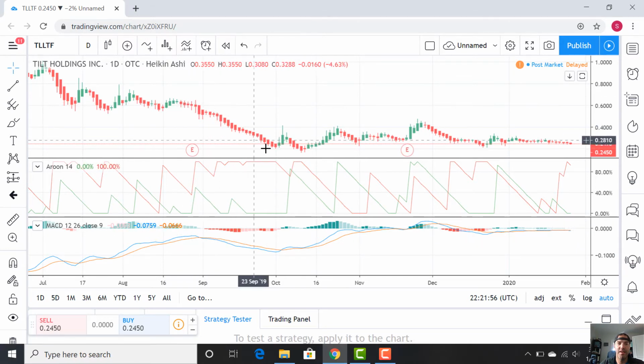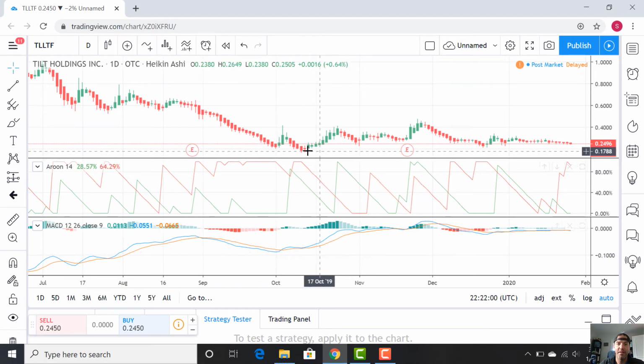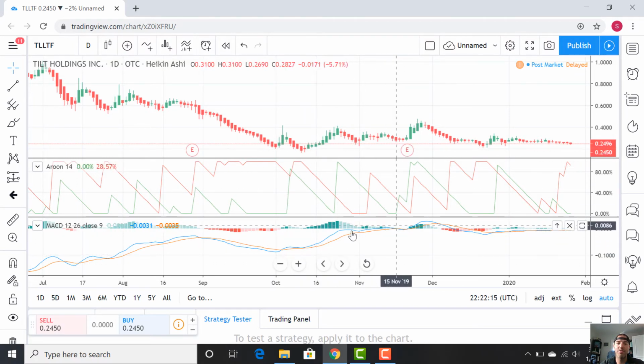And again, this big downward movement, what do we see? The blue line below the signal line. We do get a little bit in this period, a little bit above the MACD here. The signal line was probably right here. And we closed that day at 19 cents. What happens when we come back? We closed at about 28 cents. So a little bit of opportunity there for the MACD to take some profit.